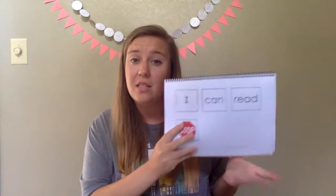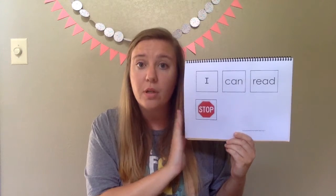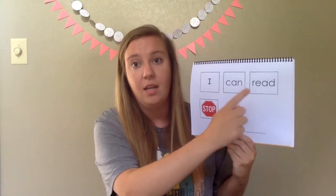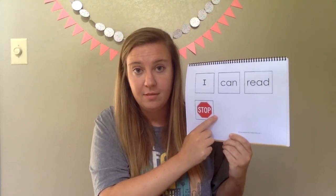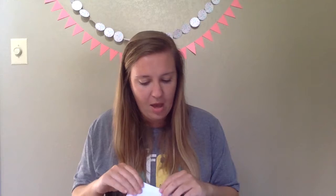You can practice along with that, like reading signs and things, like road signs. And if you still have this book, then you've got the cards and you can form the sentences. I can read stop. I can read whatever the next one, Target or Sonic or McDonald's. That's what all of these little cards can be used for, to practice reading that way.